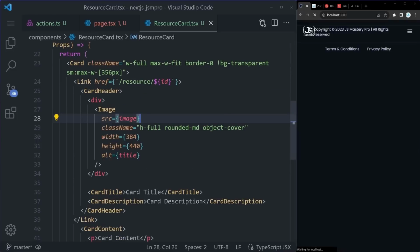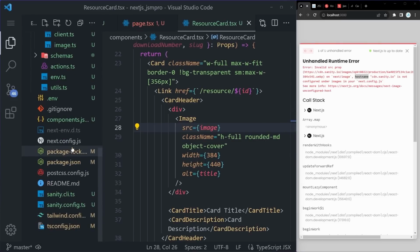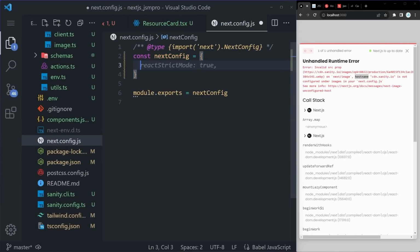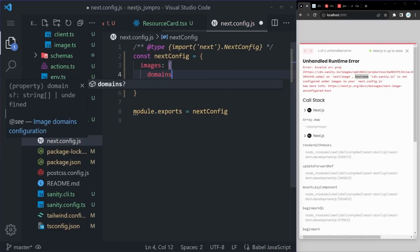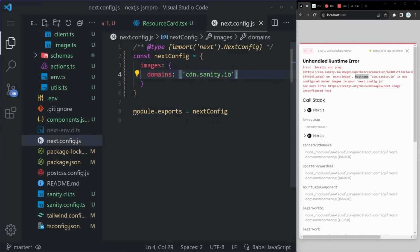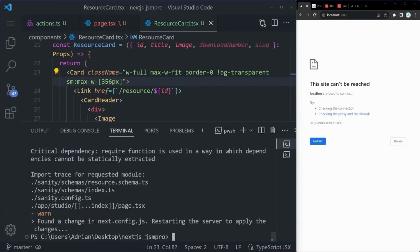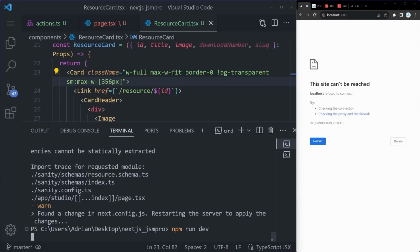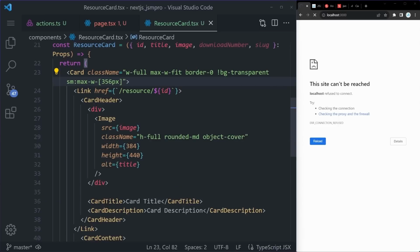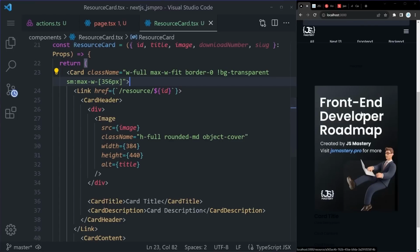If we now save this, we have to ensure everything is good. It looks like it's going to complain because the image is not added as a secured hostname. So we have to go to our next config, which is here. And within this object, we have to say images, domains, and then inside of an array, say cdn.sanity.io. This is going to allow our Next application to render images stored in Sanity. After changing config, you have to reload your application. So let's reload it, and hopefully we'll be able to see a resource image. There we go. This is already looking better.